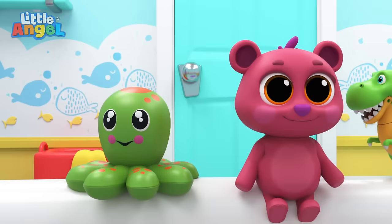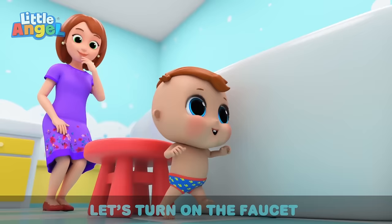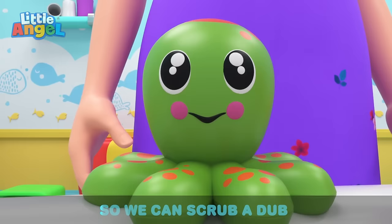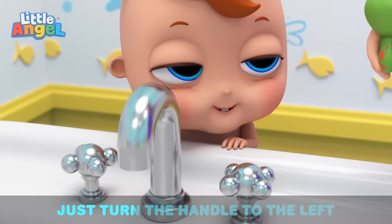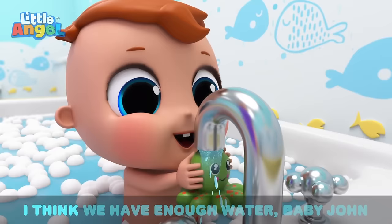Okay, Baby John, we're ready. First, we need to turn on the faucet so we can fill the tub with water. Watch Mr. Octopus, he knows how it works. Just turn the handle to the left and watch the water squirt. I think we have enough water, Baby John. Help me turn off the water.